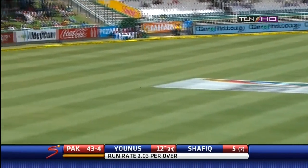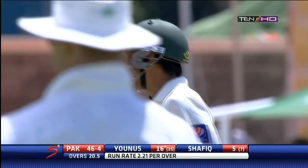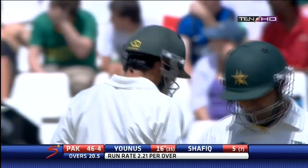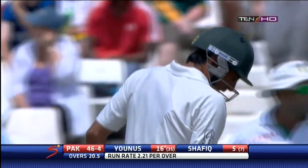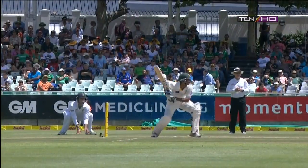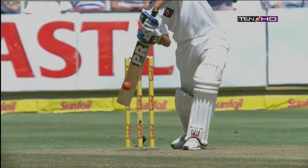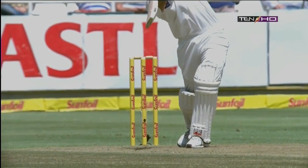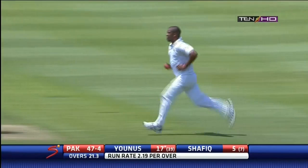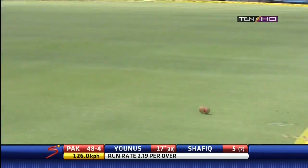Oh, that's a beauty. Not a great deal of foot movement from Younus Khan, but it's where he hits the ball that's impressive. By no means a half volley, but he lets it come to him and then just opens the face and guides it through the covers. That's well played. 4 runs straight down the ground.